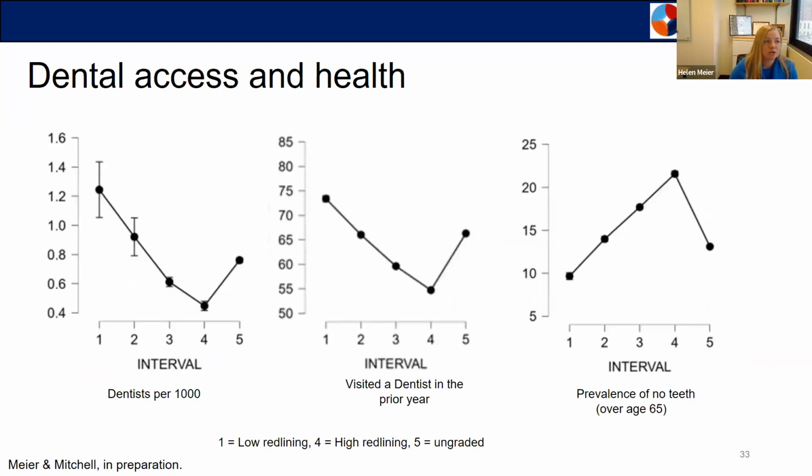And then we saw similar trends in dental access and health as well. So there are fewer dentists per 1,000 in redlined areas versus non-redlined areas. And thinking about those health behaviors, fewer people have visited a dentist in the prior year in redlined areas versus non-redlined areas. And we see a pretty stark difference in the prevalence of no teeth in individuals over age 65 in redlined areas versus non-redlined areas.